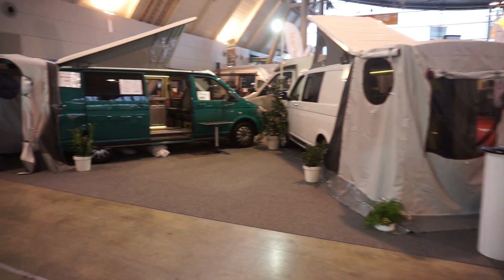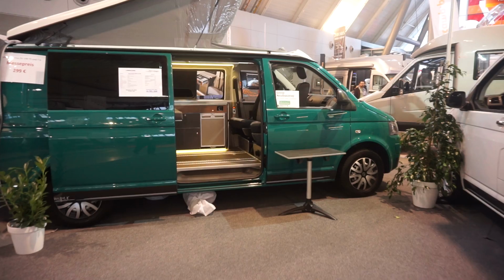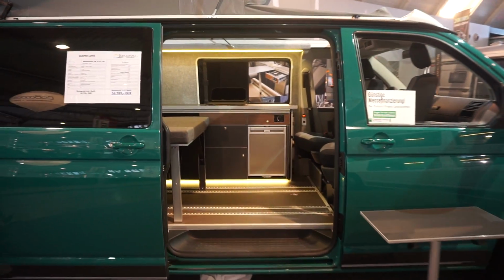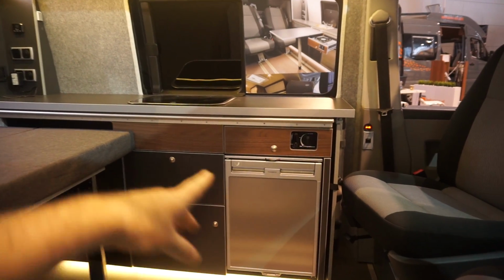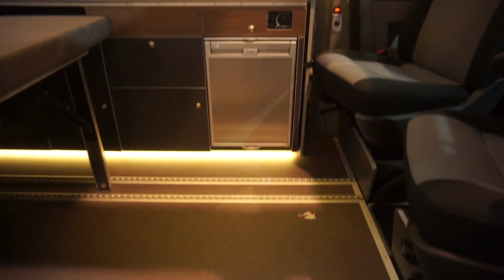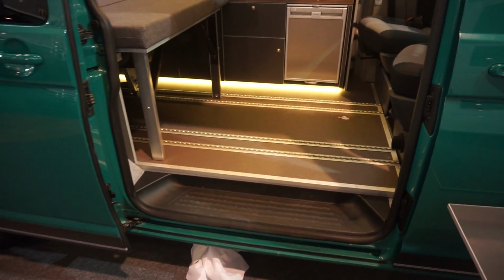This Wavecamper takes a modular type approach, so you can sort of take the bed, the seats out as and when you need it. You've got this bit here. This also comes out. You can see you've got these runners down there, and the bed, the chairs go in very quickly.